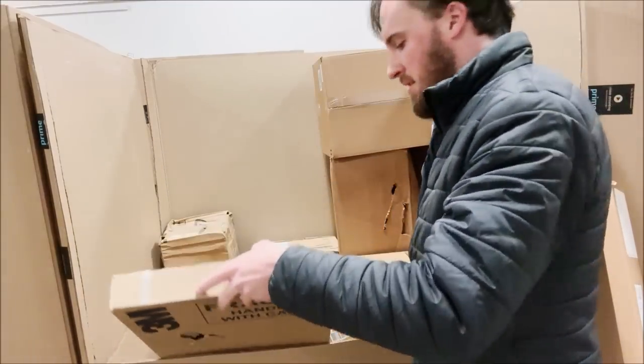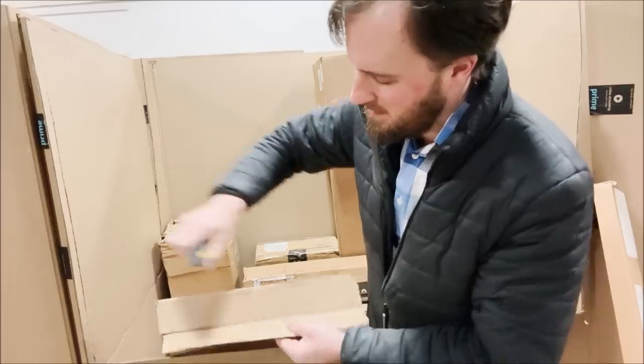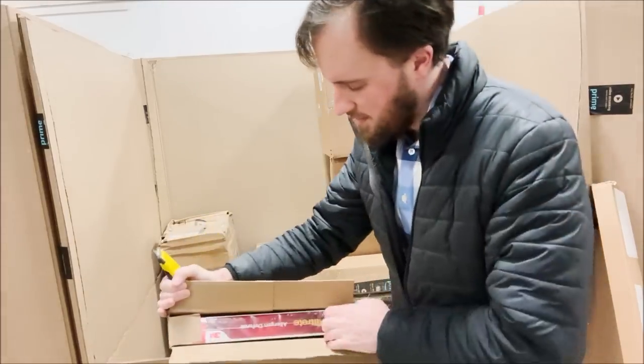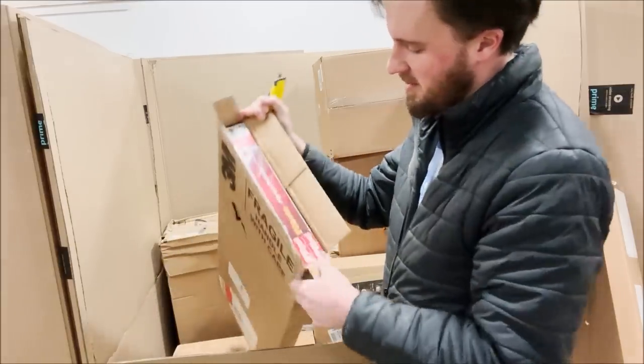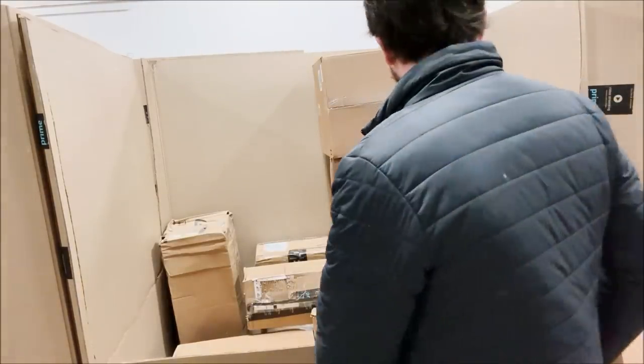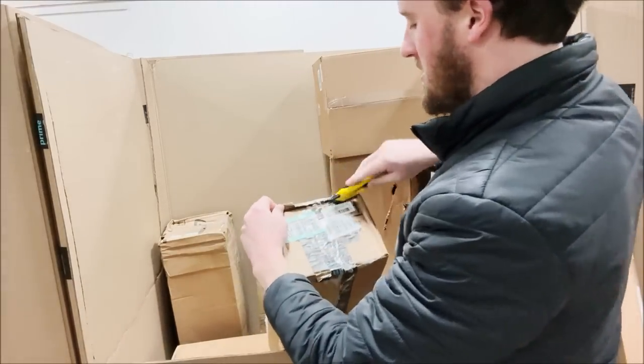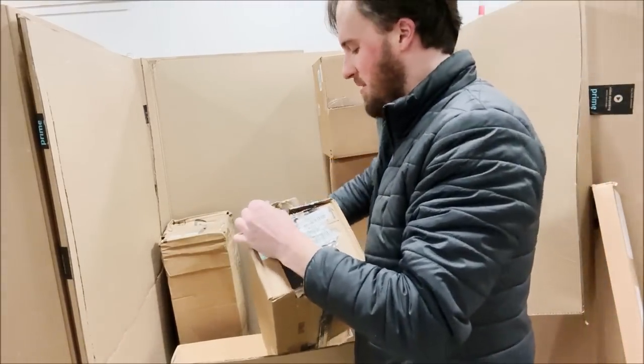3M. Fragile, must be Italian. This is a very serious award. Filters, low value. This box is, I'm just excited to finish this pallet so we can go on to the next one that will hopefully be better.